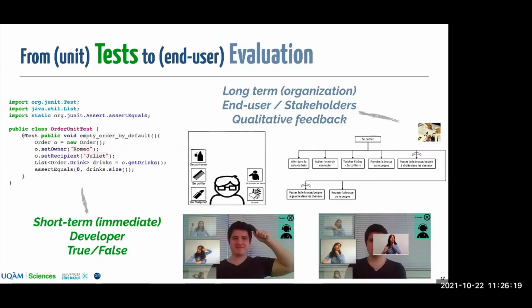This is purely quantitative, like it works, it's green or it's red. You can count the number of green, you can count the number of red, but it's not really much more than this. And it's also imperfect because there are some situations that are not going to be tested. So you can have holes in your racket.